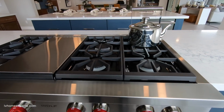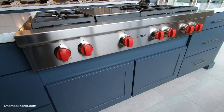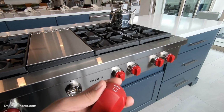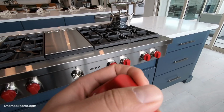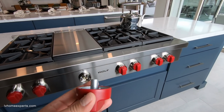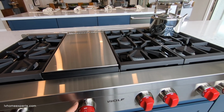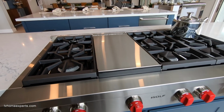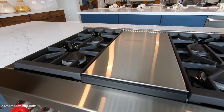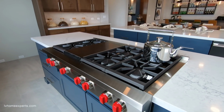Wow, look at this. Love this beautiful 48-inch. And this is a Wolf. Now, if you notice, these ones right here are a little bit dark. I like the brighter knobs. So if you can get the brighter knobs, it's even better because it just pops. Now, Wolf is also owned by Sub-Zero as well.